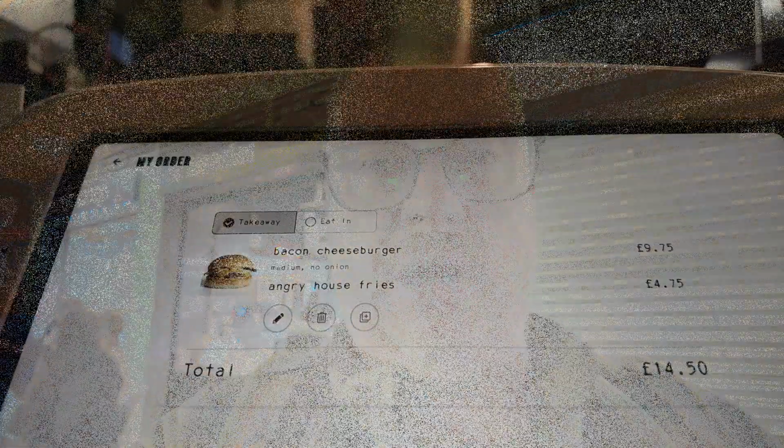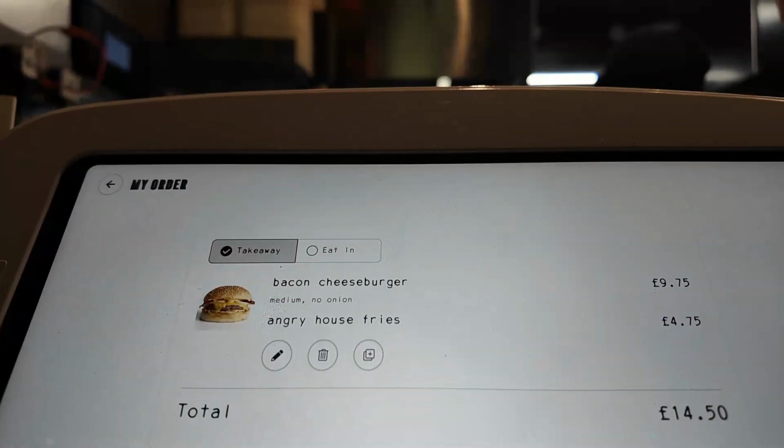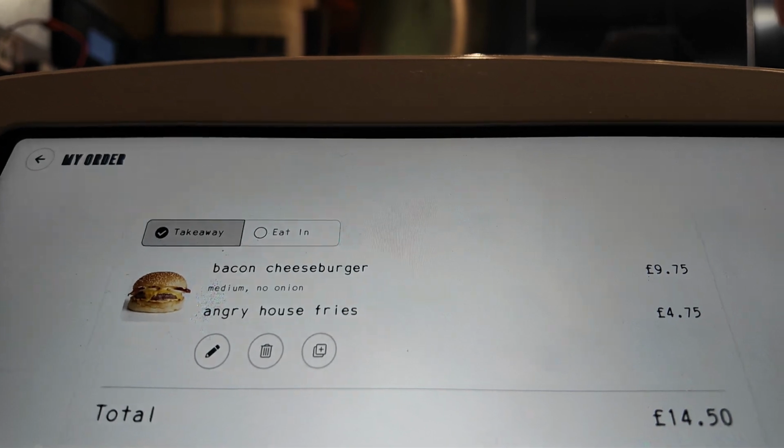Right, so we've gone with a fairly simple order. We've gone with a bacon cheeseburger, no onions, and a portion of their house angry fries or something. So we'll see what they're all about. I'm guessing there's a little bit of a funky saucing going on in them. Looking forward to it. Okay, picked up the burger and the fries now, got them in my backpack.